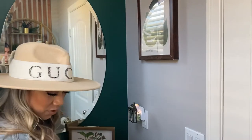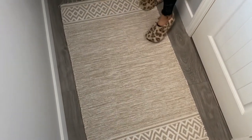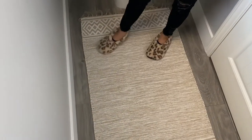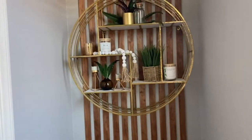Now if you go on the ground, we actually got, oh gosh, don't get my slippers. We got this cute little rug from TJ Maxx as well. This one was about $15, baby. Yeah, like $15. So it was just so cute. Now where the beauty happens is gonna be right behind you. So if you turn around, oh my goodness.